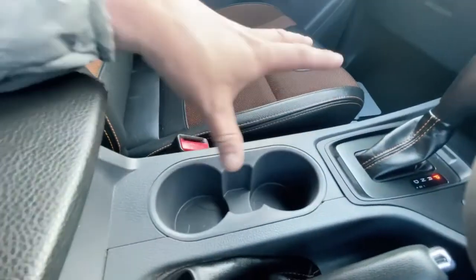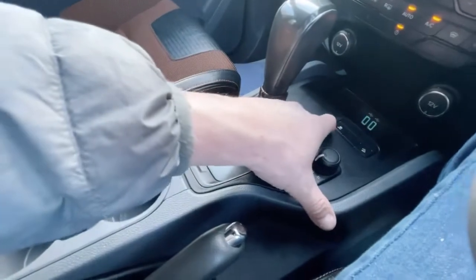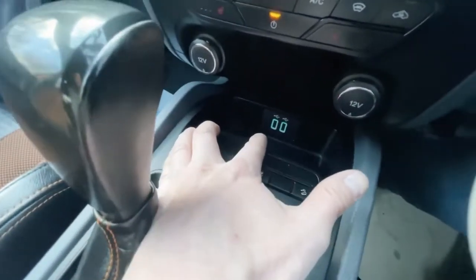Cup holders in the middle. Everything's nice down here. Everything clean. You've got switchable 4-wheel drive, hill descent, stability control. And if you look down there, you've got 2 of the blue USBs, driver's side and passenger side. The armrest is in nice clean condition, it's free from damage. You see the black vent there.